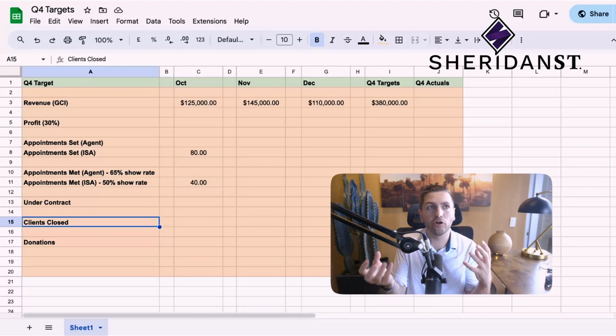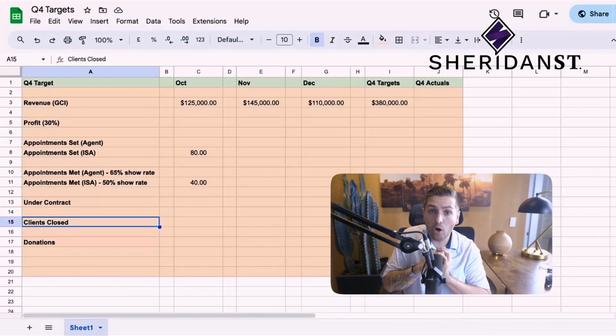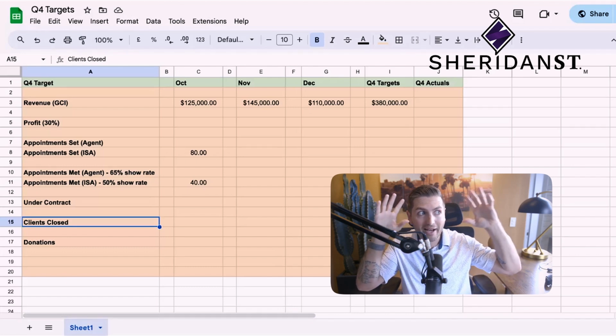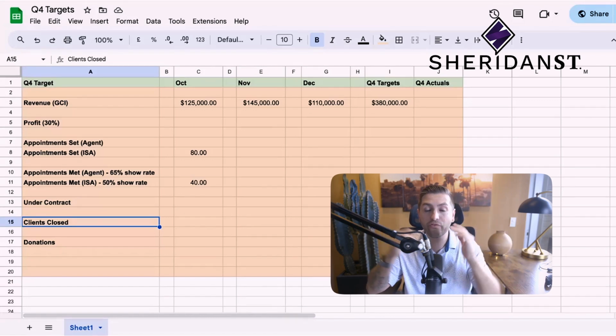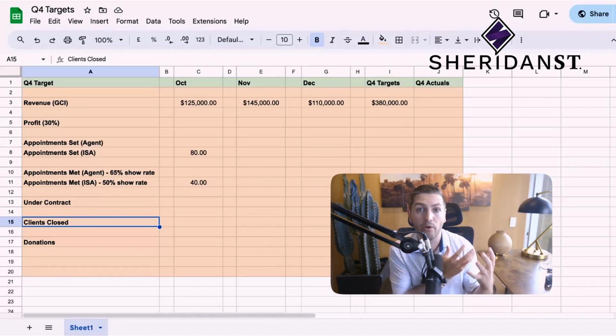That's why whenever you're creating projections for the first time, you don't have a whole lot of data. Because you don't have a whole lot of data, you have to kind of freeball and figure out, okay, what are we doing right now? Or what did we do over the last 3 months? Or what did we do last year? And then how many can we go? So if you've never tracked appointments before, in this specific example, they've never really tracked agent counted appointments.